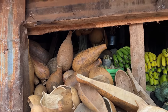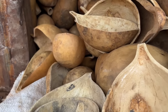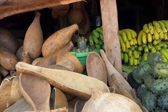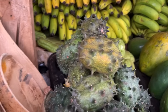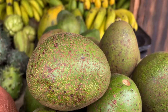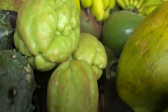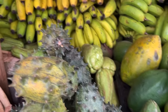This is a shop for selling gourds with fruits. These are ten melon fruits. We have here avocado, pawpaw, bananas, and then we have this one. I don't know how they call them in English. Let me know in the comment section, what do you call this?